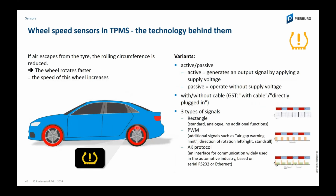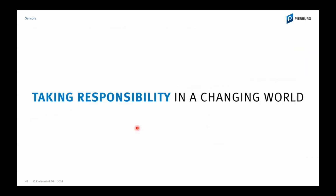Yeah, there's again the tire pressure management sign or light, and that's all so far.